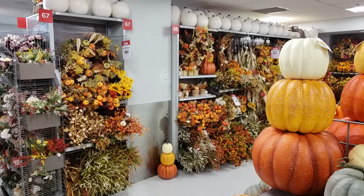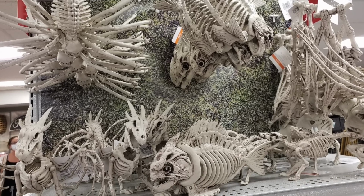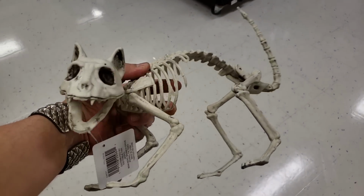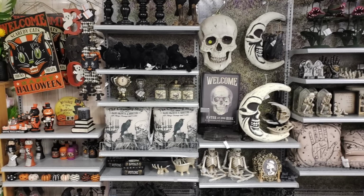I found the fall section, and directly next door were all of those fake animal skeletons we've grown accustomed to seeing around Halloween. I have some real skeletons, but these are a nice vegan option for those who do not wish to own taxidermy. And just beyond the bones was full-blown Halloween.